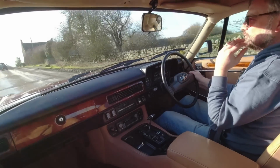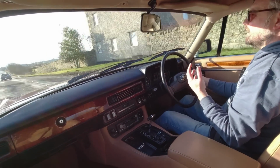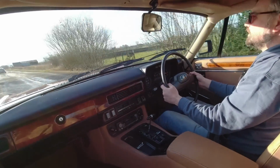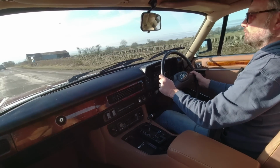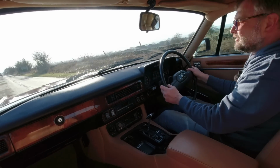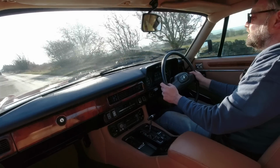But really, these were all about effortless pace, but backed up by the fact that being a Jaguar, the handling is sublime. The steering's a bit too light, really. It always was on Jaguars. They went for minimum of fuss. Let's go down here and see what we find. Lots of straight roads around here, irritatingly, when you want to drive a car and demonstrate some of what it's got.